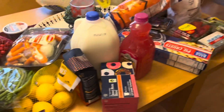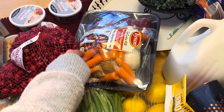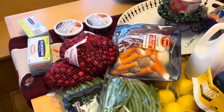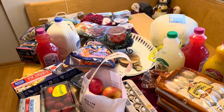It was $112. And these were actually $8.99. And now I wish that I would have gotten a couple even for the freezer. So I may have to go back this week and get them. But I'm gonna go ahead and show you what we got. Well, I'm gonna hand it over to my daughter and she's gonna do the grocery haul.